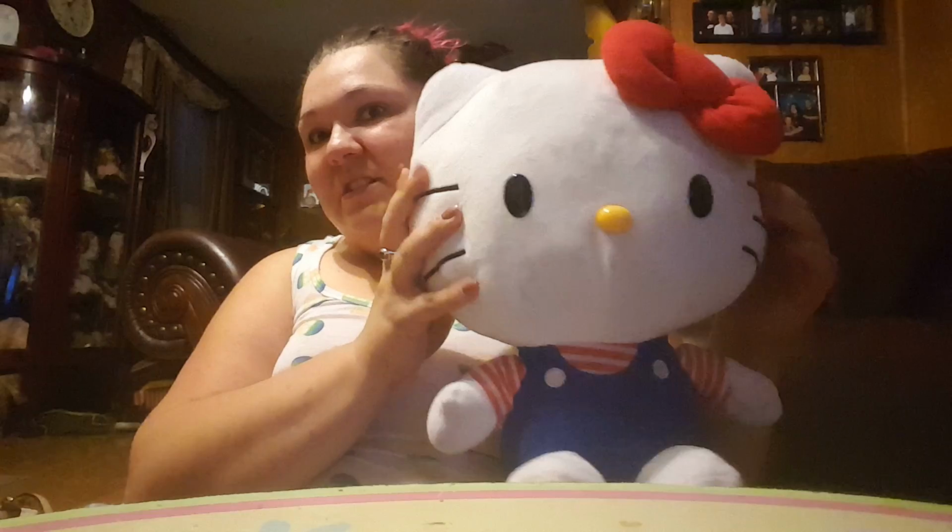This is mine, by the way. And this is Hello Kitty. This is an original Hello Kitty. I saw her in the cartoon, and I thought she was adorable. I'm going to throw her in the wash and clean her up, though, and make her look all brand new and stuff, so I'm really excited about that.